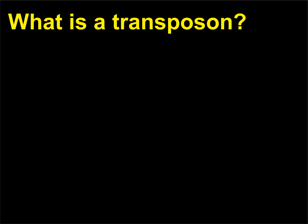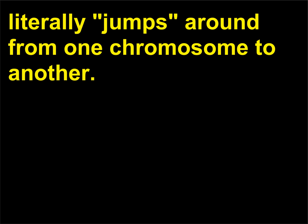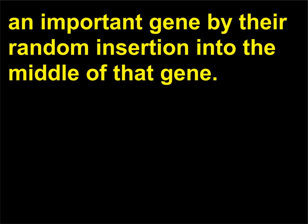What is a transposon? A transposon is a nucleotide sequence in a gene that literally jumps around from one chromosome to another. Transposons can be problematic, as they may disrupt the normal function of an important gene by their random insertion into the middle of that gene.